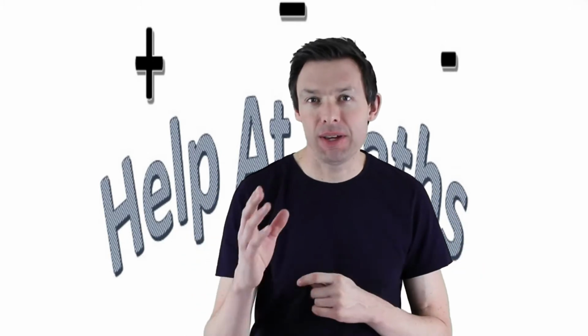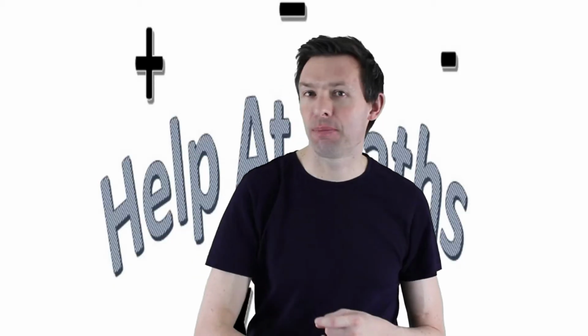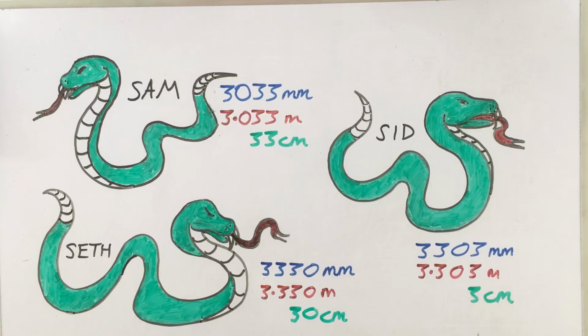If you want to make the problem easier for yourself, then use these numbers instead. Sam is 33 centimetres long, Sid is 3 centimetres long, and Seth is 30 centimetres long. And if you want to make the problem more difficult for yourself, then do it with decimals instead, where Sam is 3.033 metres long, Sid is 3.303 metres long, and Seth is 3.330 metres long.